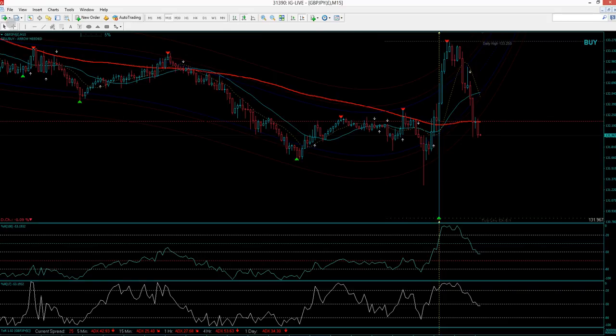Let's see how much we would get. It says 50 points, but I'm on 43 points, so I'm gonna move the stop loss then. Let's move it.